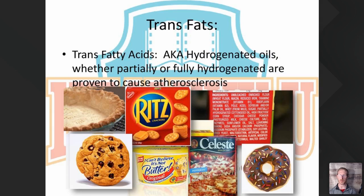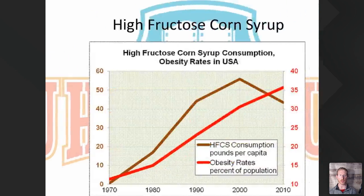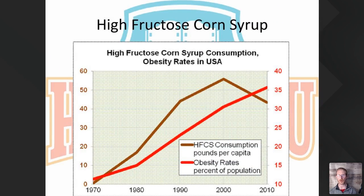They try to sell these things as being healthy alternatives. They are not, because they use these hydrogenated oils as their primary form of fat. So you want to avoid those. High fructose corn syrup. Many of you have heard about high fructose corn syrup, and some of you might know about some of its impact, but I want to bring this into reality.